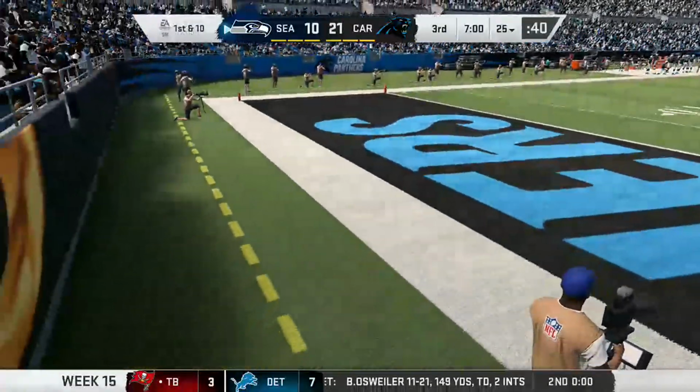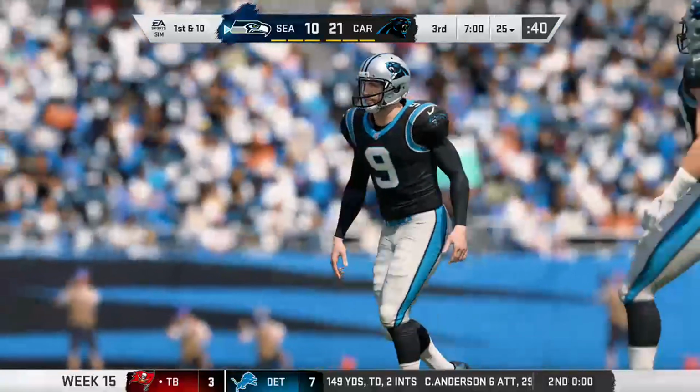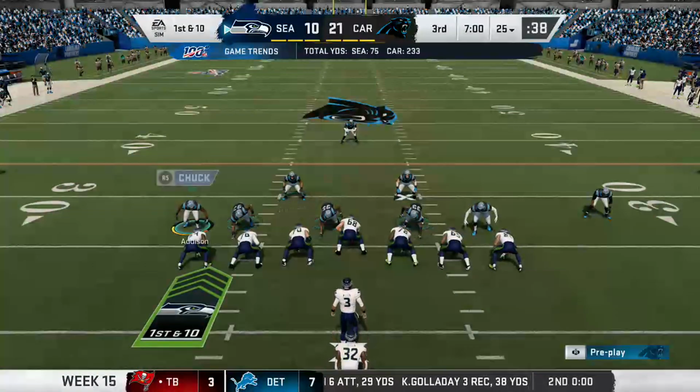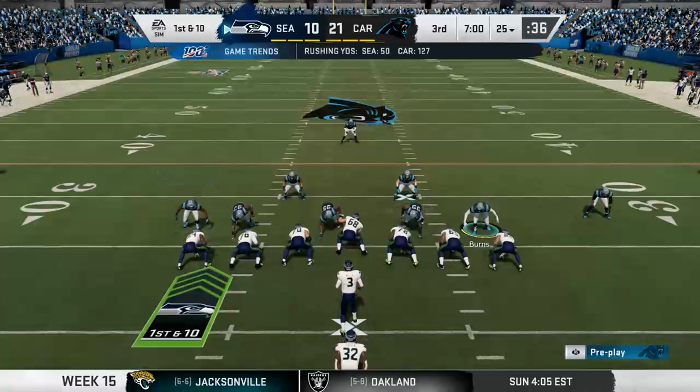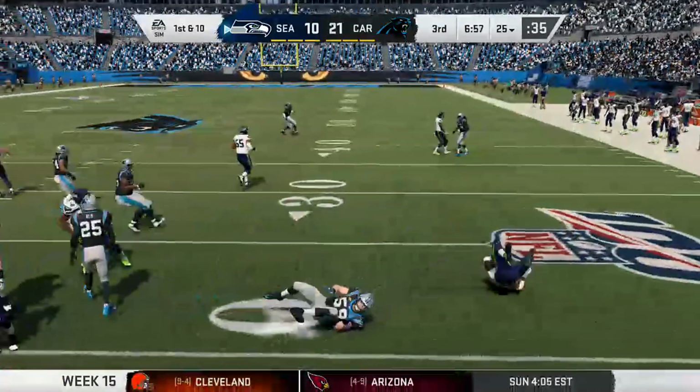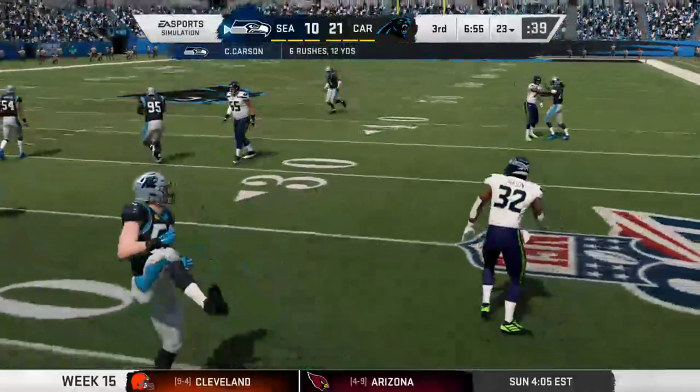And this will not be returnable. It's out of the back of the end zone for a touchback. Coming to the line here to begin their next drive, the Seahawks offense. They have the ball here for the inaugural drive of the 2nd half. Pretty big deficit, though. We'll see what adjustments were made in that locker room.